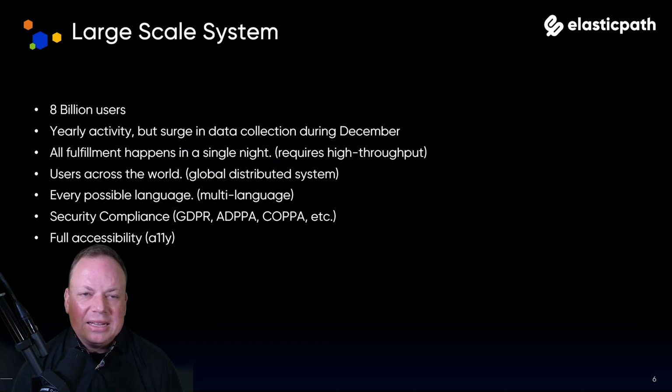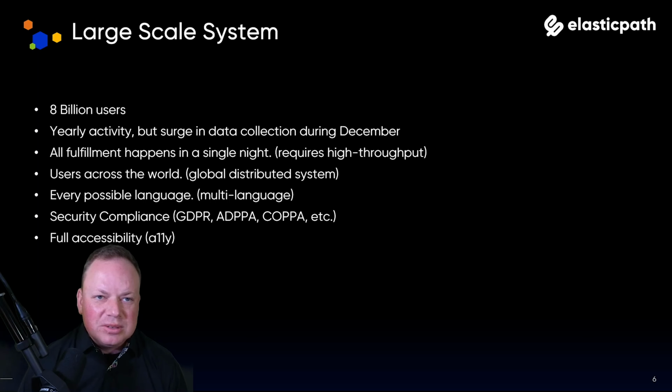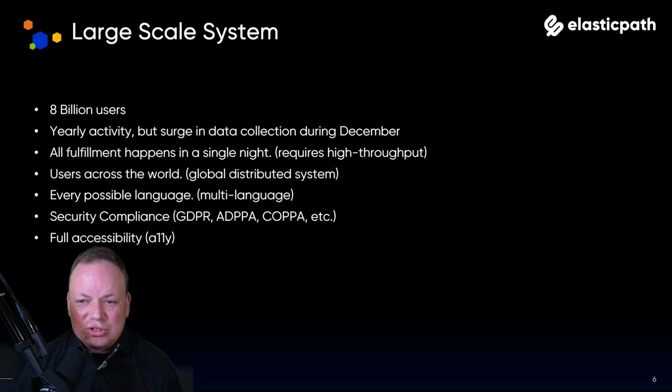But more than e-commerce, we're looking at a really large-scale system. We're looking at 8 billion users. They're active all year round, but a massive surge takes place in December. We're looking at all of the fulfillment happening in a single night. So this is a true high-throughput system.